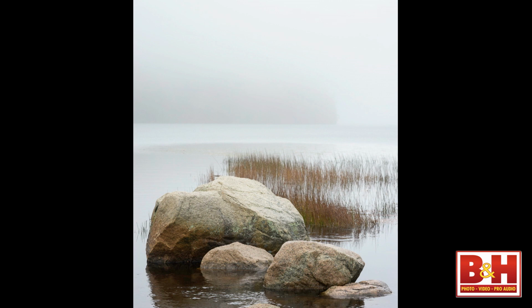This is at Echo Lake, on the west side of the park, which is considered the quiet side because a lot of people don't go there. It's where the locals like to live because there's not a lot of tourists there. But again, there's actually houses in the background, a couple of houses up here. I wouldn't have done this photo without the fog, but with it, I thought it made a nice image.